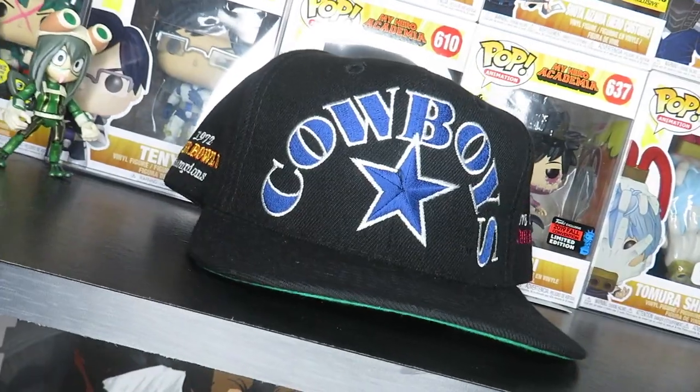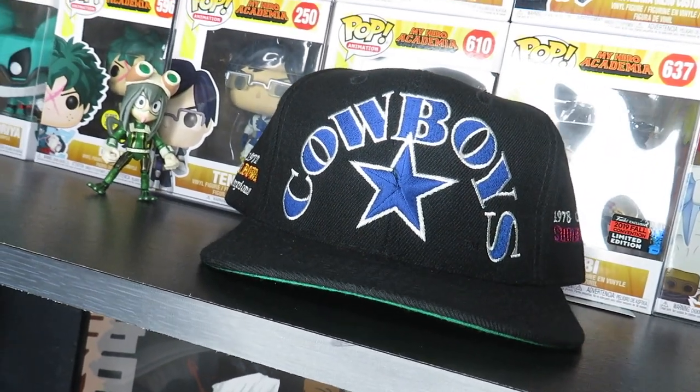Coming in at number 6. This one is the only one on the list that I can't find the video that it came from. But I'm pretty sure I paid $5 for this hat. I'm pretty sure I found it with my friend when I went to the flea market. This is a Dallas Cowboys hat right here by Anko. You got the Cowboys arch on the front going over the star.